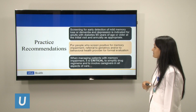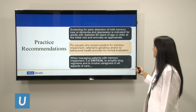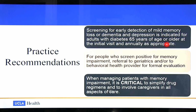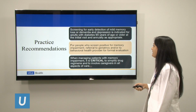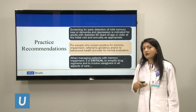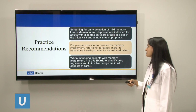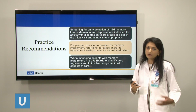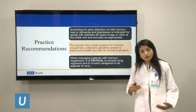So some of the recommendations that come out for our practice, and it's relevant to your care, are that screening for early detection of mild memory loss or dementia and depression is indicated for adults with diabetes 65 years of age or older at the initial visit and at least once a year. Needs do change sometimes. So even if this was not detected at the first appointment, it might happen in the subsequent years. And for patients who screen positive for memory impairment, we try to co-manage our patients with specialists who deal with memory loss. So these are the geriatrics specialists or behavioral health providers. They do a formal evaluation for memory because we only have time sometimes to do a screening test, but these specialists can do a formal evaluation, sometimes offer treatments.